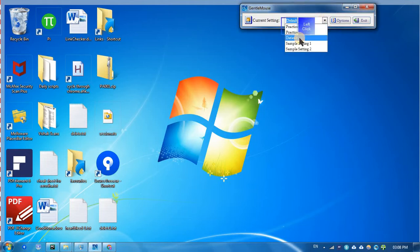I have been using this gentle mouse for about a year, and I have never had a requirement to move away from the default settings. I did customize it a little bit, but really there was not a big change in the settings. So you can just start using it out of the box. Very easy. Maybe it will take 5 to 10 minutes, and that's about it.